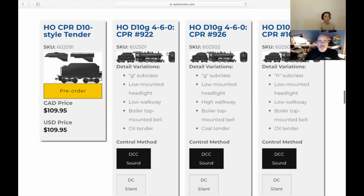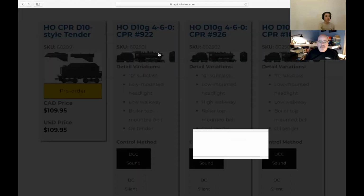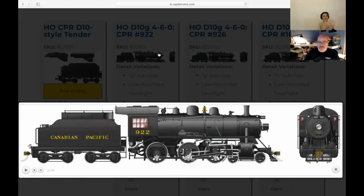Cool. So Canadian Pacific, there's a Canadian Pacific with an oil tender. We know it's an earlier version because of the bell. There's the flat walkway on the side. I don't know enough about it to identify the style of power reverser, but I'm sure somebody who that is like a big thing to would be able to recognize it from the concept art.